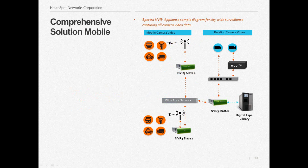So this basically shows that type of application again, where we have remote locations like a precinct, and in the precinct the vehicle would show up at the yard, and the wireless transfer will occur, and then we'll be capturing the video from the MVV system, and it'll go into the slave system. And you'll see we have 2 slaves, and so those are 2 physically different buildings. And then we will transfer, using a wide area network, all that video back to the main camera building. So wherever that building resides, we can use that as a central repository for all the video data.